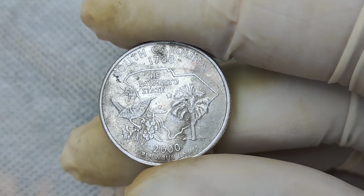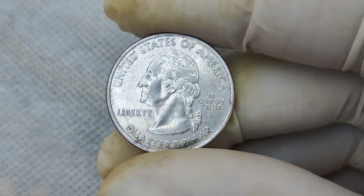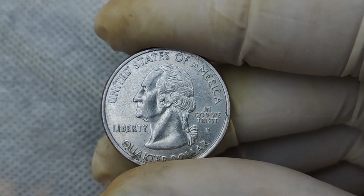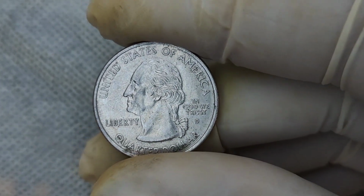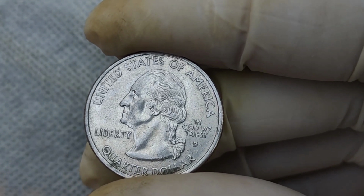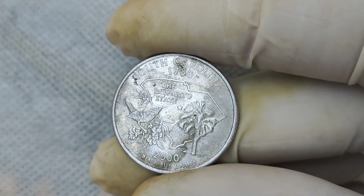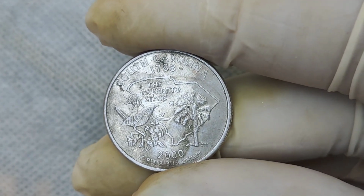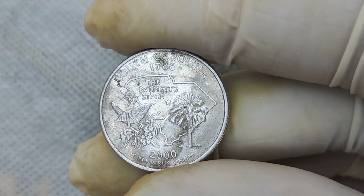The 2000 South Carolina quarter with the doubling mint mark is one of the most fascinating and valuable coins in U.S. history. While most of these quarters are worth just 25 cents, a rare few can fetch up to $1.9 million. If you happen to find one of these valuable coins, it could be your ticket to a small fortune. So remember to always check your change. And if you're serious about collecting, don't forget to do your research. You never know when a rare coin might come your way.